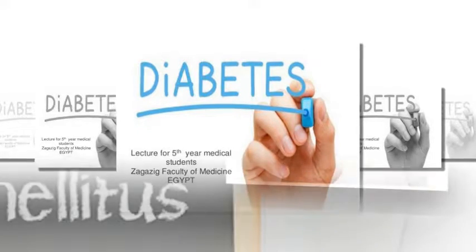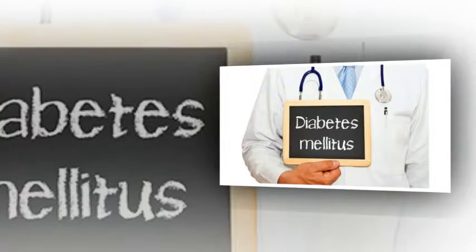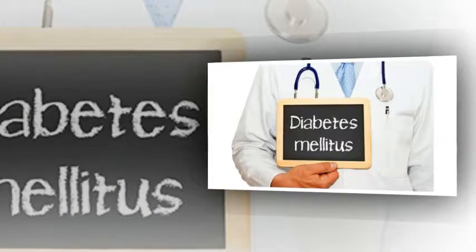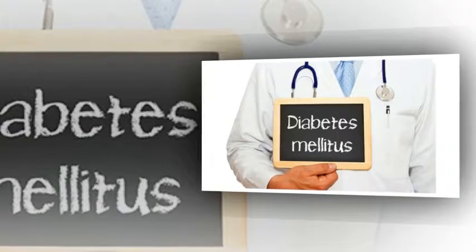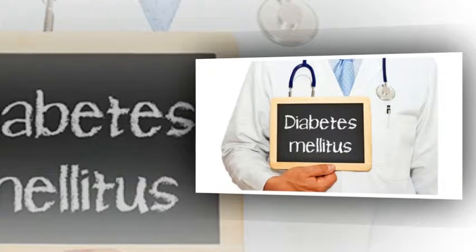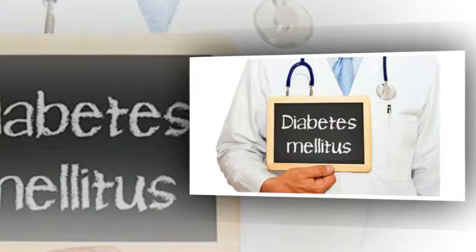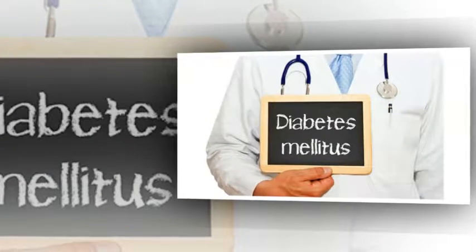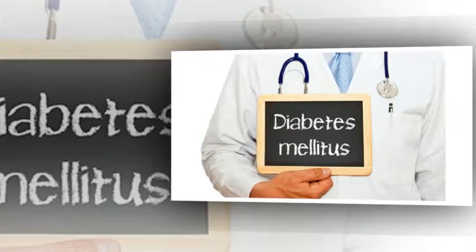High levels of blood glucose can damage the tiny blood vessels in your kidneys, heart, eyes, or nervous system. That's why diabetes, especially if left untreated, can eventually cause heart disease, stroke, kidney disease, blindness, and nerve damage to nerves in the feet. Type 1 diabetes.